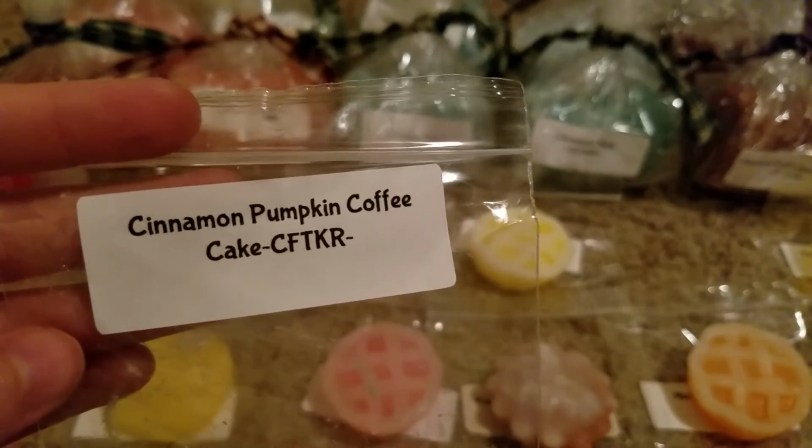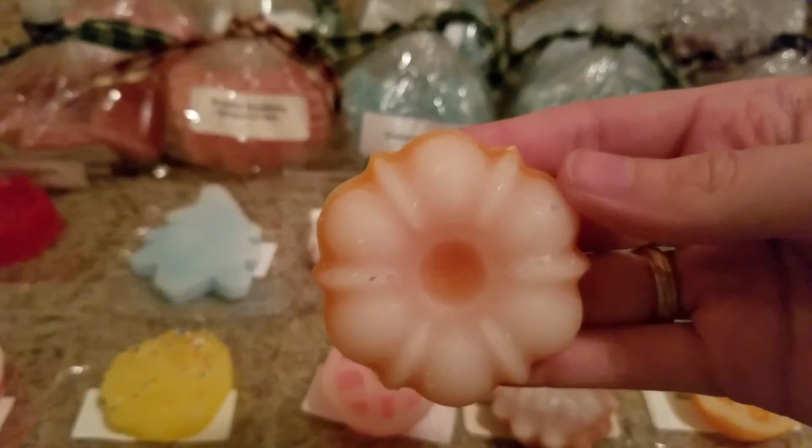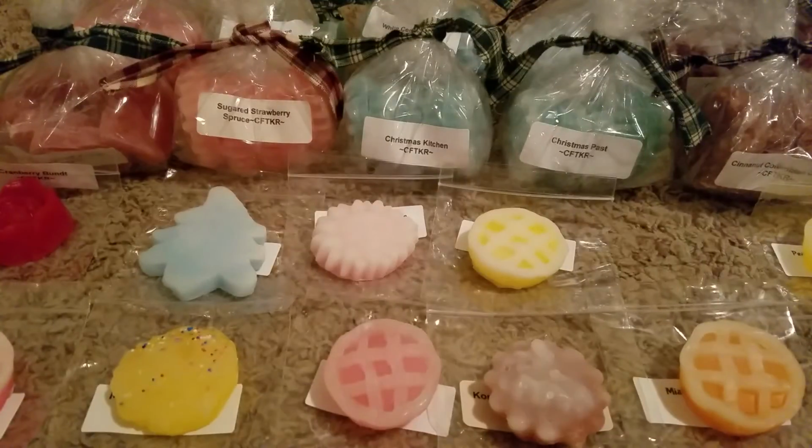This one is Cinnamon Pumpkin Coffee Cake, and this is a nice little bundt cake shape. And this is a very spicy cinnamon pumpkin scent. It's really good. It kind of reminds me of a really spicy pumpkin latte, maybe. That one's nice.